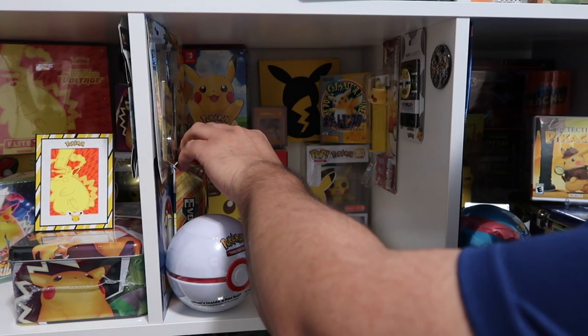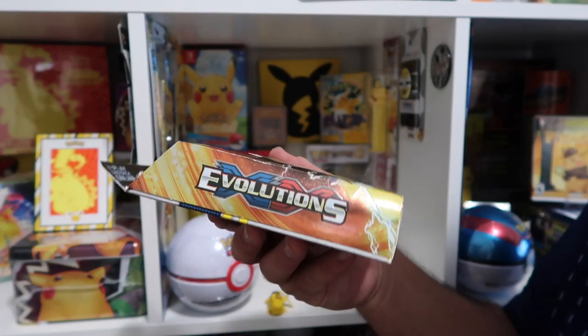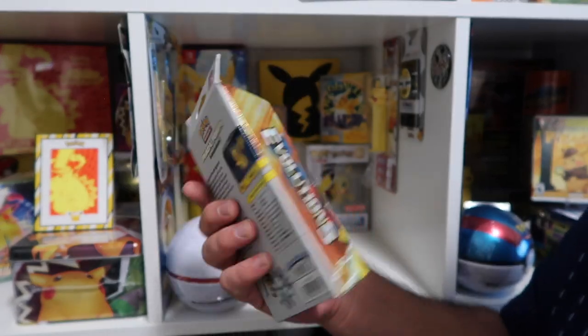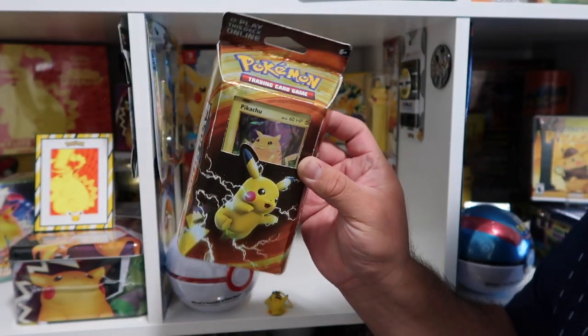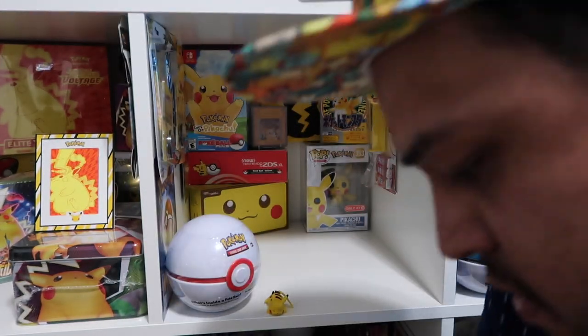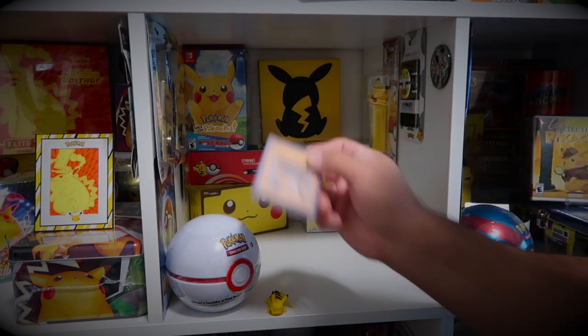Moving on to a very, very action-packed cube in here. We got the Pikachu theme deck. Still cannot believe how it skyrocketed in price over the past couple months. But yeah, happy to have this in the collection as well. Now, let me bring these three items to the front.